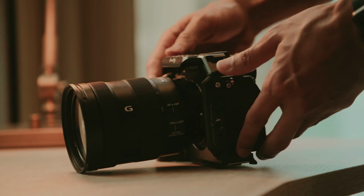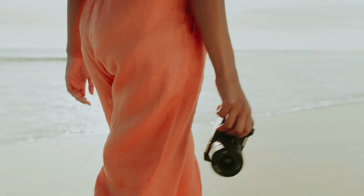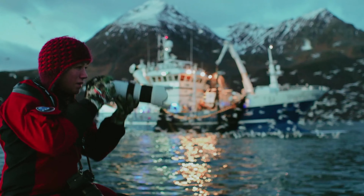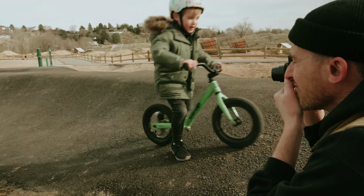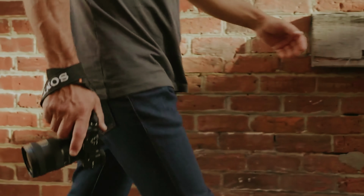Are you on the hunt for the perfect camera to unleash your creativity? Look no further. Sony has established itself as a leader in the photography world, offering an impressive array of cameras that cater to both beginners and seasoned professionals. From stunning mirrorless models to versatile compacts, Sony cameras combine cutting-edge technology with exceptional image quality.